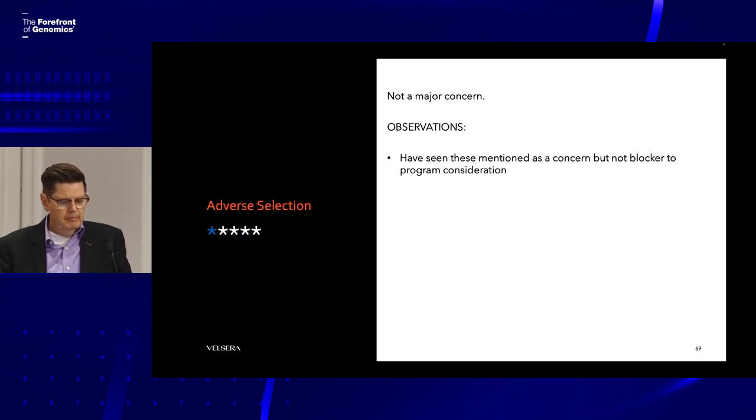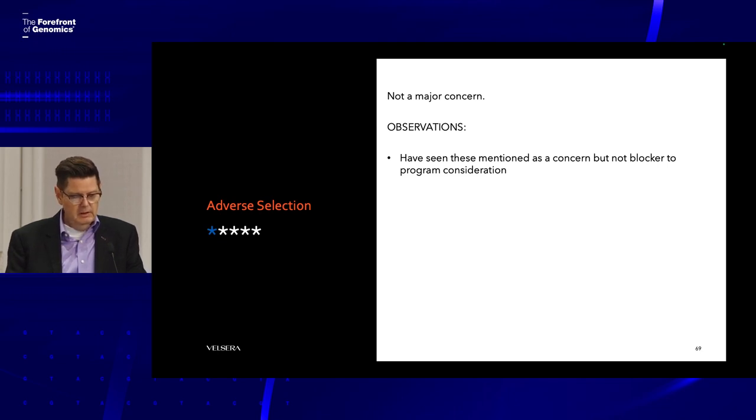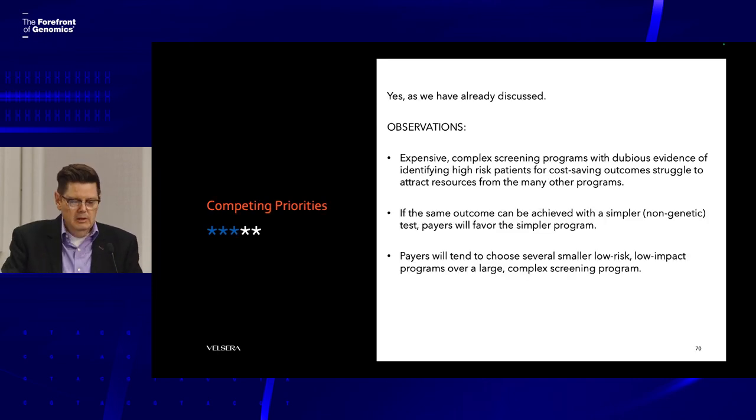Adverse selection, I'm sensitized to this issue now, listening to you all, on the potential of selecting patients into a high-risk category due to a false positive, or following up with more severe types of interventions, is quite a concern. I haven't witnessed that directly, but I think it has been covered in this conference. Competing priorities, I think we've already discussed this too. Expensive, complex screening programs without a high degree of evidence are going to suffer in the decision-making process compared to simpler, say, non-genetic types of screening programs or patient activation programs.